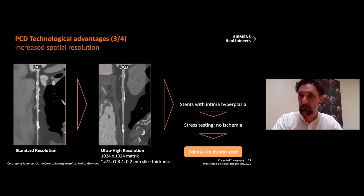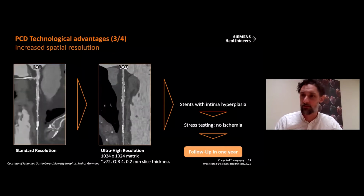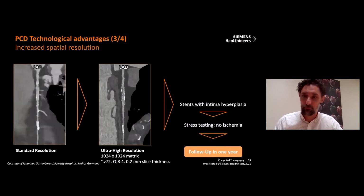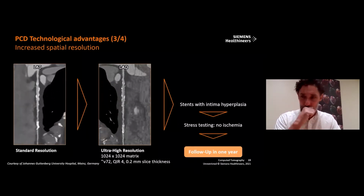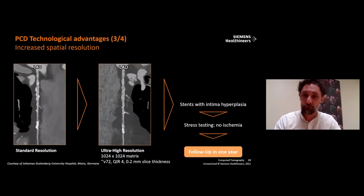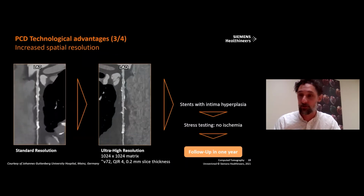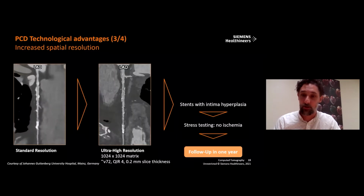Now that translates in the clinical space to doing the same thing. We have a case here where you can see the distal stent at the bottom of the LAD, which on the standard resolution scan isn't really diagnostic. It's a little bit more awkward to tell what's going on in there. For this particular patient, the stress echo was normal, so an ICA would be of no real benefit. Essentially that scan will show it as non-diagnostic and probably send the patient off for an ICA anyway.